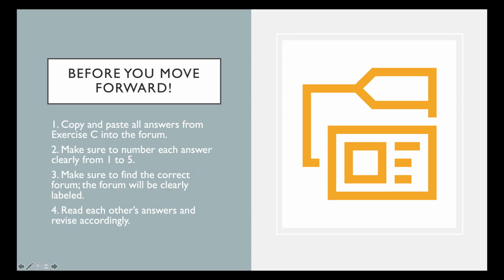Before you move on to exercise D, you will need to do the following. As I mentioned earlier, first, copy and paste all answers from exercise C into the form. Second, make sure to number each answer clearly from 1 to 5. Third, make sure to find the correct form. The form will be clearly labeled. And lastly, read each other's answers and revise accordingly. When you revise your answers, do not copy each other's answers, but make revisions into your own words. Pause this video now before you move on.